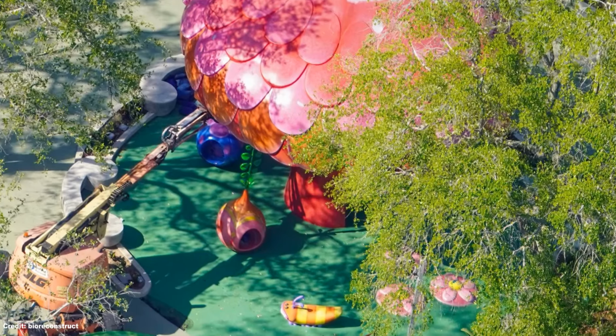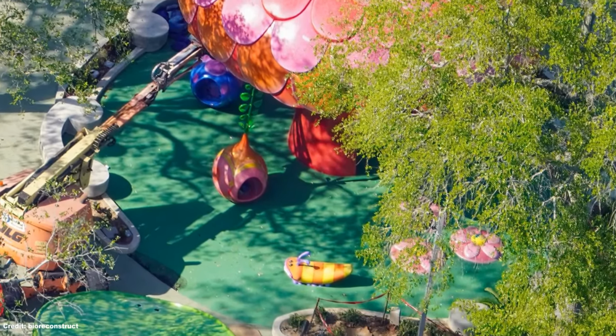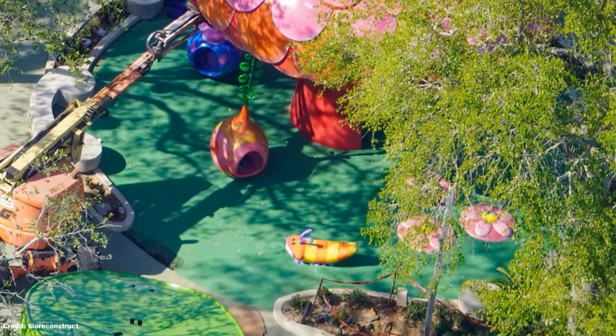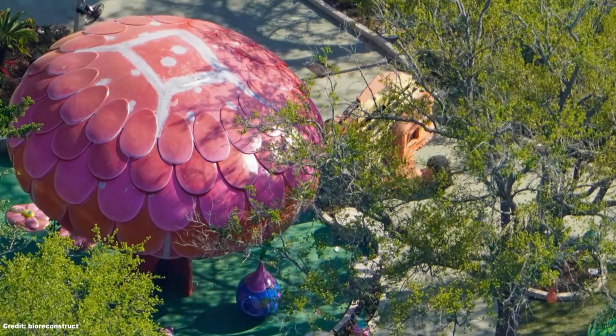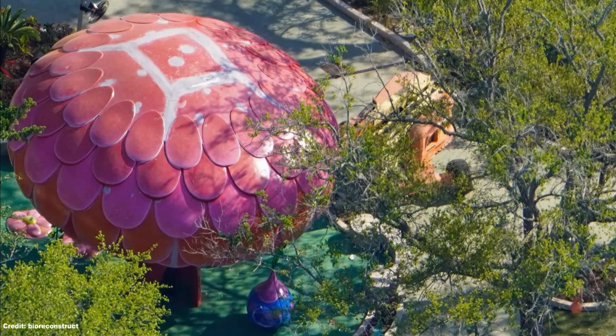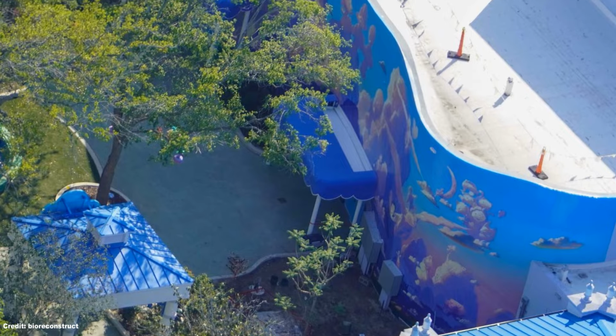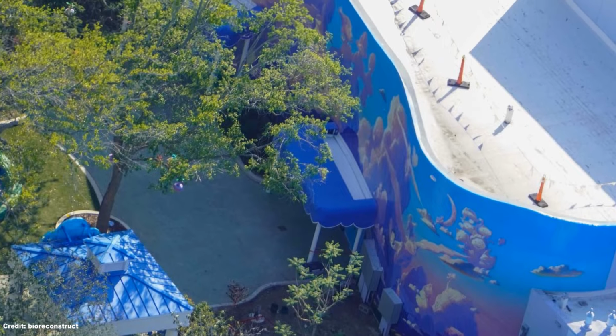Poppy's Playground has a few new things added to it. The orange and yellow bug that looks kind of like a caterpillar is a new addition. The top of the mushroom doesn't look finished, so either something else is going on top of it or it just needs some touch-up paint. Here's a look at the mural. This will be a great place for a photo op.